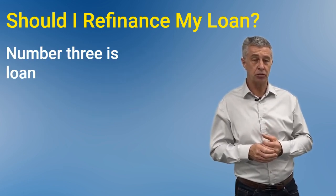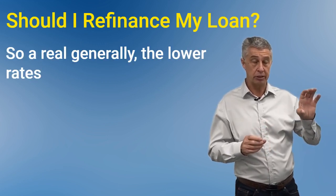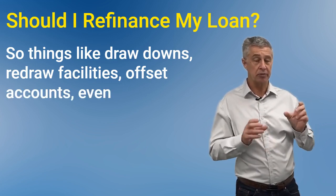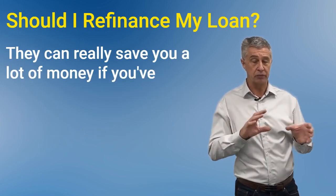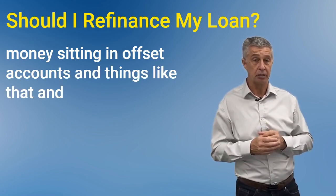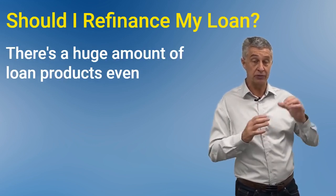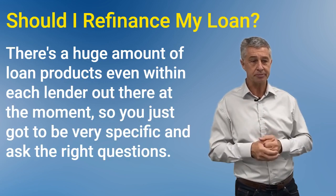Number three is loan features. There can be a big difference. Generally the lower rate loans are very basic and they don't have a lot of facilities, so things like drawdowns, redraw facilities, offset accounts. Even though you might pay a little bit higher for the rate for those facilities, they can really save you a lot of money if you've got more money coming in than you've got going out, and having that surplus money sitting in offset accounts and being able to transfer without being penalised can be a big thing. So just check the features of each loan product. There's a huge amount of loan products even within each lender out there at the moment, so you've just got to be very specific and ask the right questions.